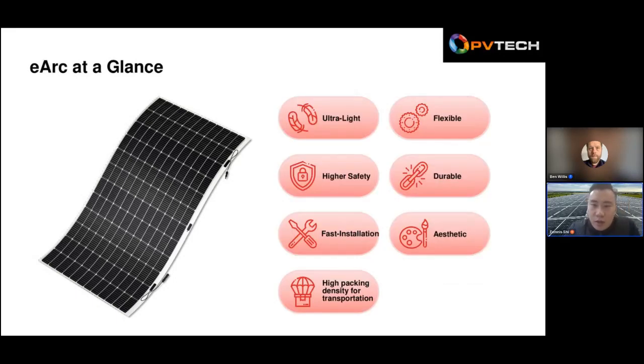And what is eArc and what kind of benefits does it have? Just to skim through the characteristics. Obviously, ultralight. We don't have glass. 2.8 kilos per square meter. The panel is semi-flexible. And obviously higher safety: instead of 2 people carrying 40 kilos on a roof, where if you drop it, you might hurt yourself, if you drop our panel, you'll be fine. And durability. Sunman is certified to the same standards as glass modules. I will expand on that point a little bit more later.